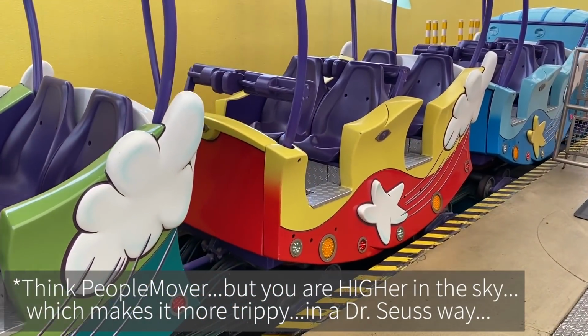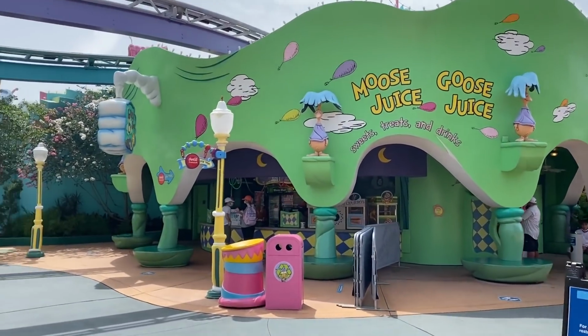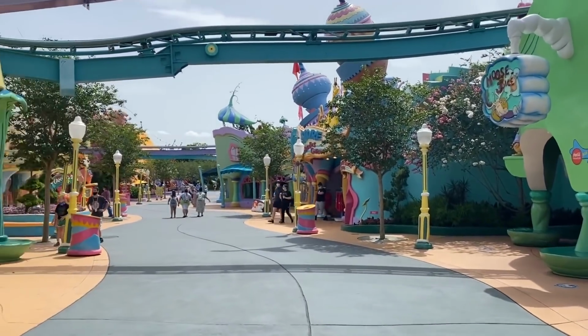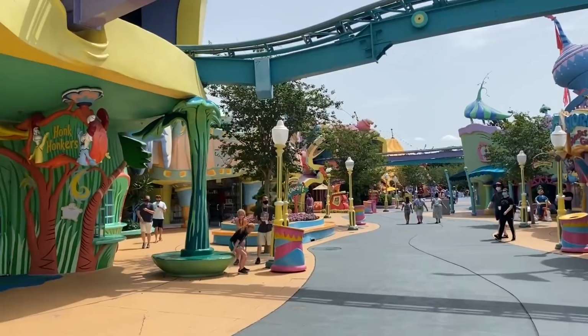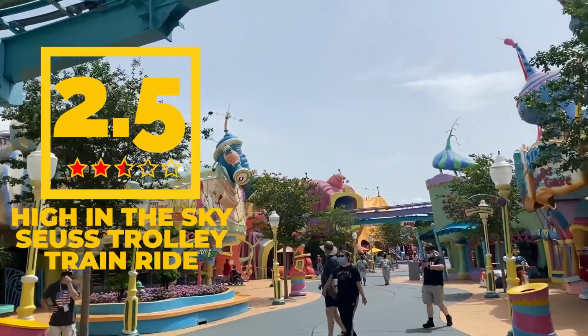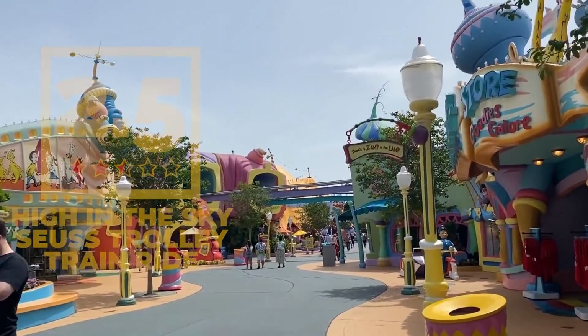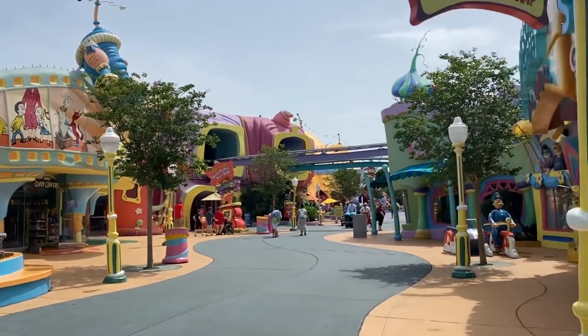It does take Express Pass if you are using that. Overall, it's just a cute attraction. Is it the best attraction? No. But are you going to have a bad time? I don't think so. The High in the Sky SEUSS Trolley Train Ride is going to be a 2.5 on the must-do list as well. I think if you've got little ones or you are done with everything else or you're looking for something that doesn't have too long of a wait, it can be a really cute attraction.